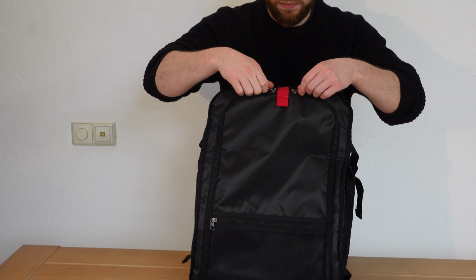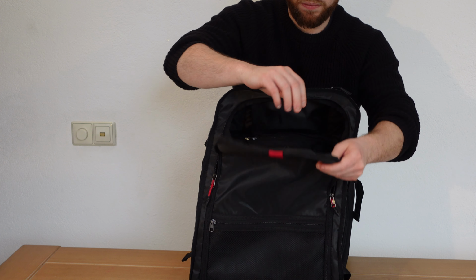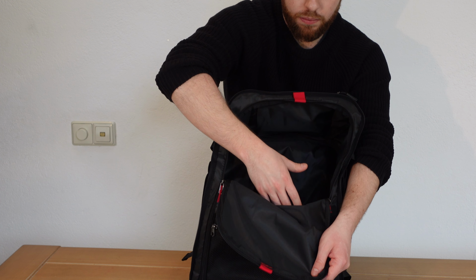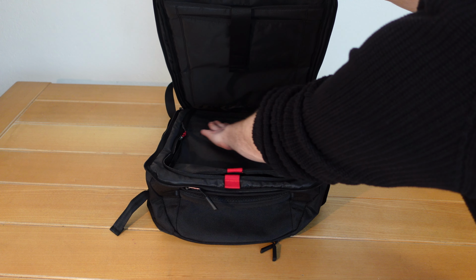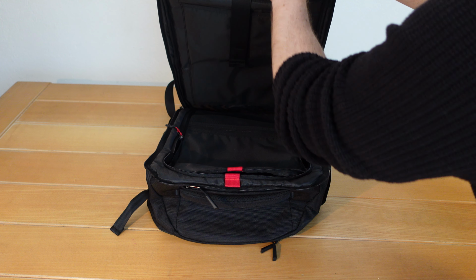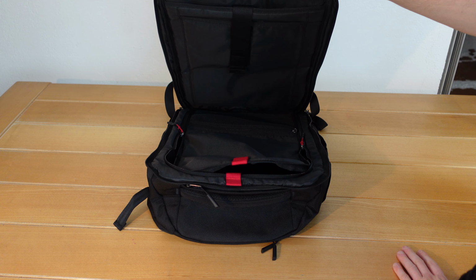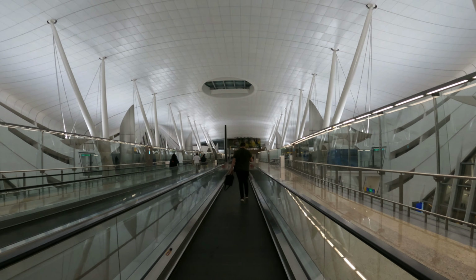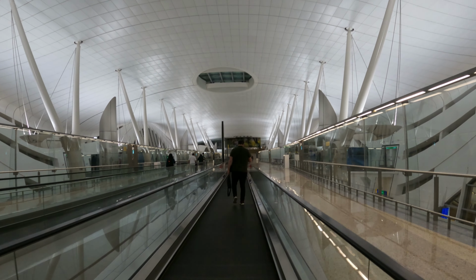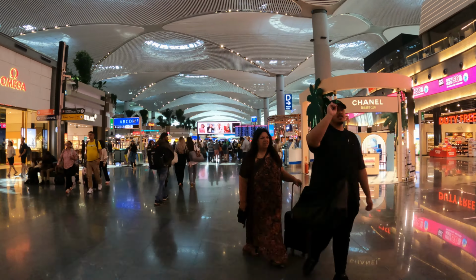Anyhow, the most innovative feature of this entire bag is that you can access the main compartment from this laptop compartment right here. This is a really clever design solution that I haven't seen on many bags. If you go through TSA, for example, and you need to take out your laptop and liquids, you can simply open the laptop compartment and then reach into the main compartment to get your liquids back. So yeah, a well-designed bag that is definitely gonna work as a main carry-on for one bag travel.